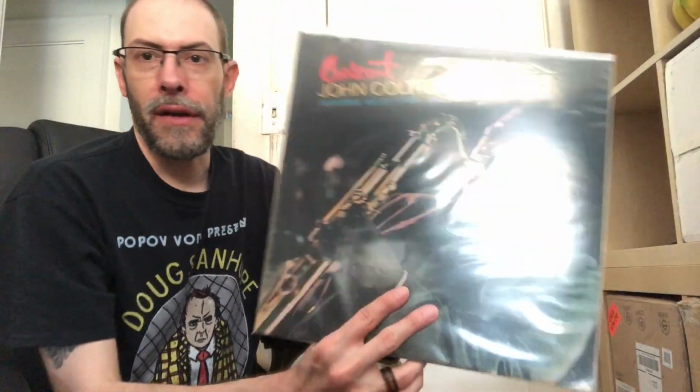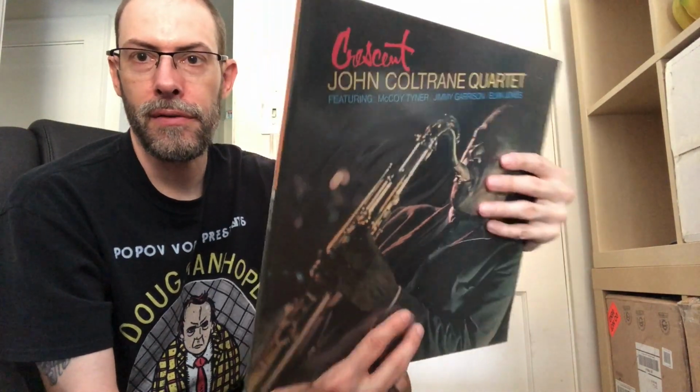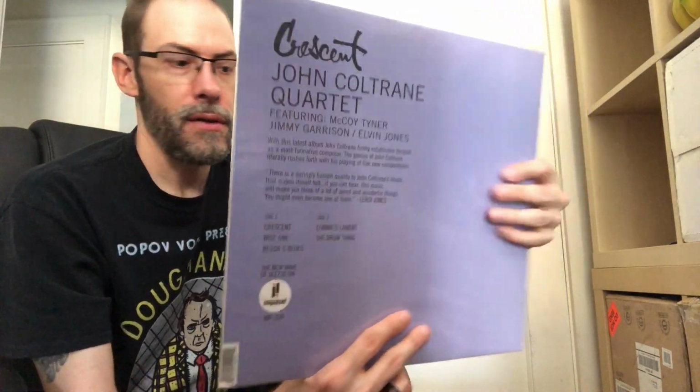Probably my number one Coltrane record for me. It's so freaking beautiful. Crescent, the classic quartet. I got this reissue from Amoeba in Hollywood. That's an all-timer for me.